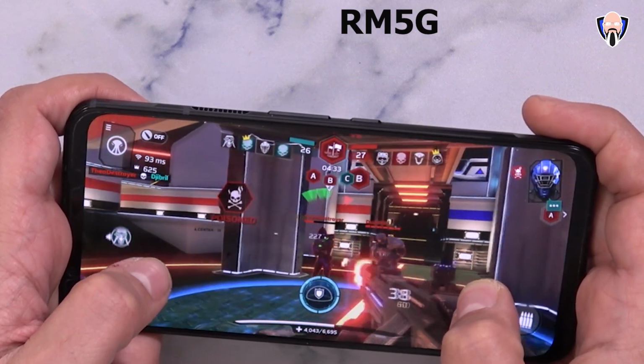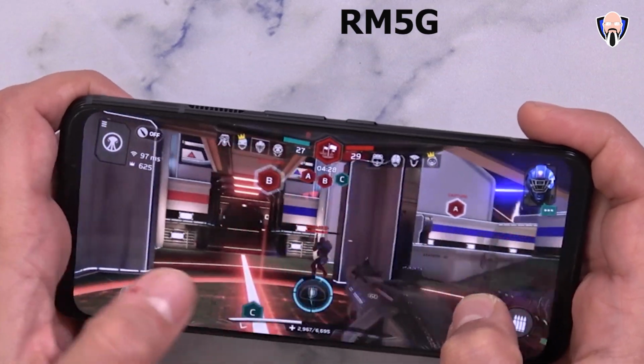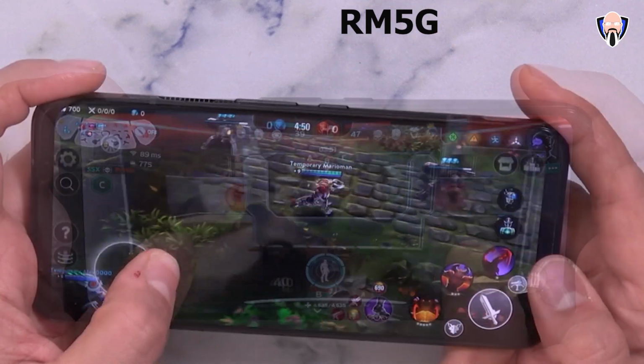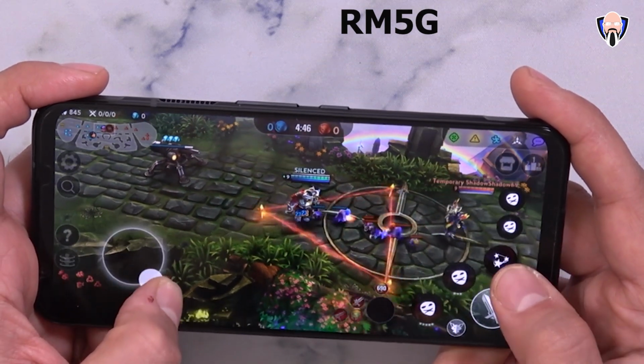Dead Trigger 3 as well, 2 as well, and of course Vainglory. PUBG and Odyssey, Arena of Valor, Modern Combat Versus. Modern Combat Versus right at 120, not 144. It hasn't been optimized. Asphalt 9 and Fortnite for the most part ran again at 30 frames per second.